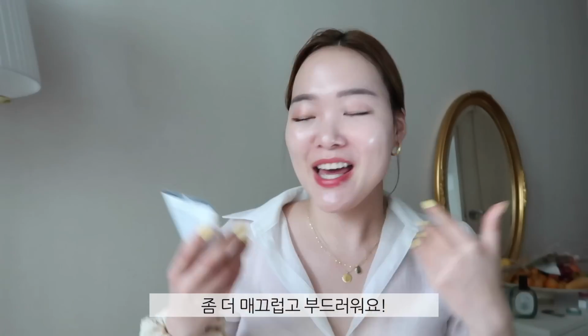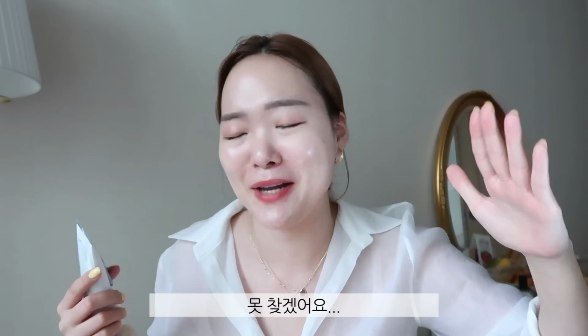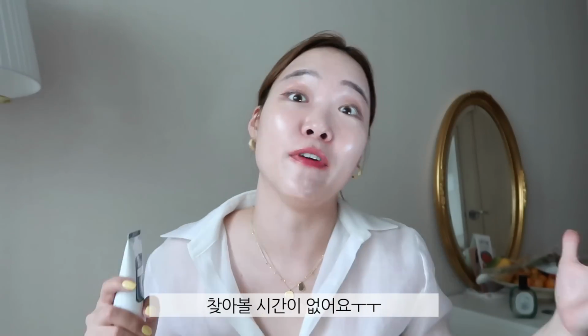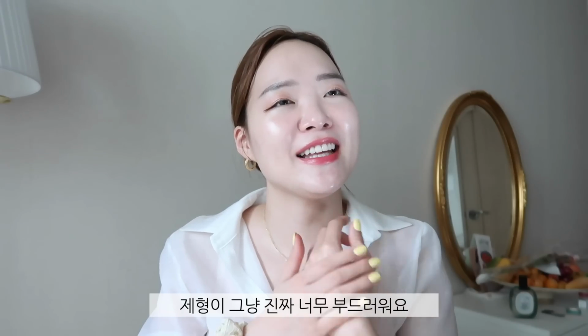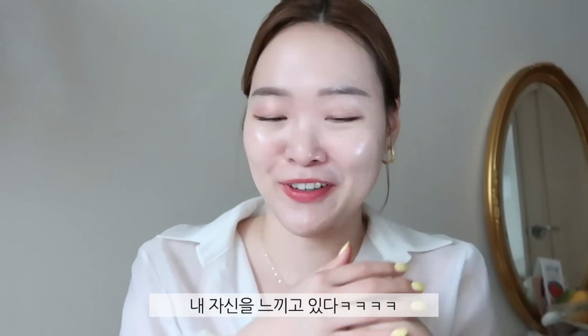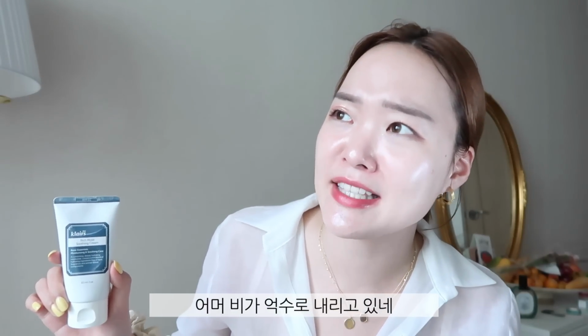The next product I present to you is something a bit more smooth. It is the Dear Klairs Rich Moist Soothing Cream. Now I know they've renewed it, and I know I had the product, I just cannot find it, and I'm on the timeline here because it looks like the sky's about to fall. And like its name, it is rich and soothing. Actually, I was thinking also smooth, like it's just comforting and so smooth. Oh, this feels very sensual. Yes, I'm feeling myself. But this is a great cream to reach for in the colder seasons, and oh my goodness, it is raining cats and dogs outside.